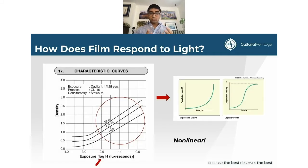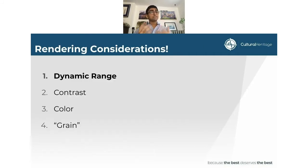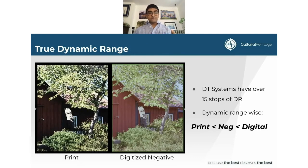So let's talk about some of the rendering considerations that are specific to color negative film, okay? One, if you're using a DT system or any real modern camera system, you're going to have a ridiculous amount of dynamic range, which is great. But when you're reproducing a print, right? We're imaging a negative, but we really want to get the corresponding print.